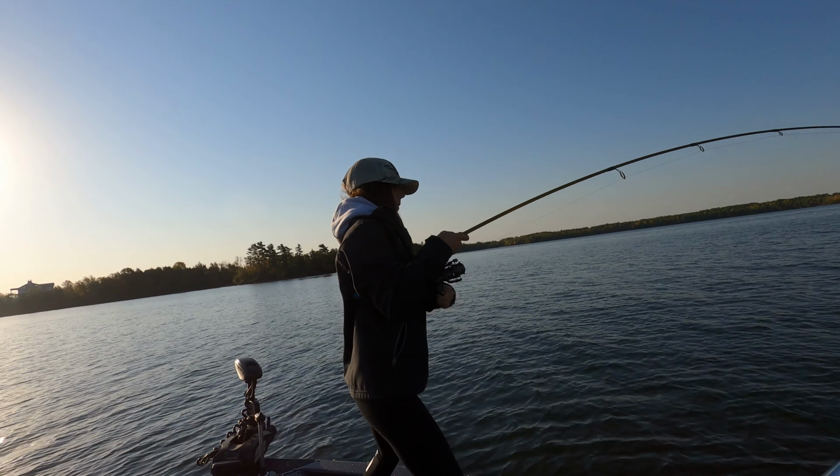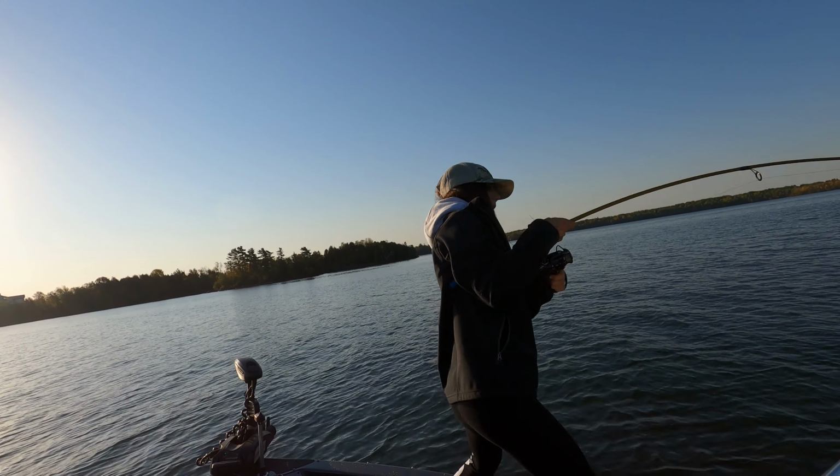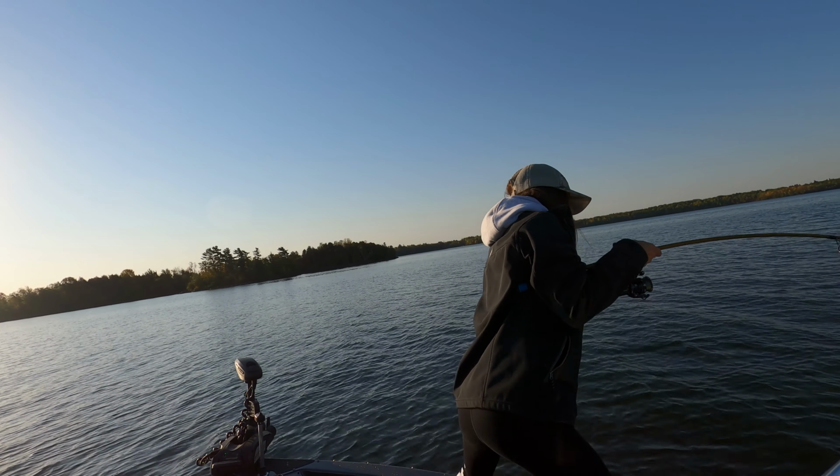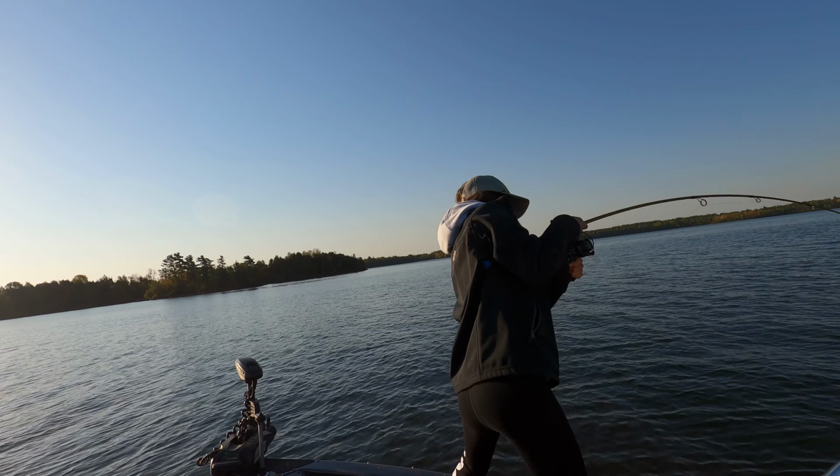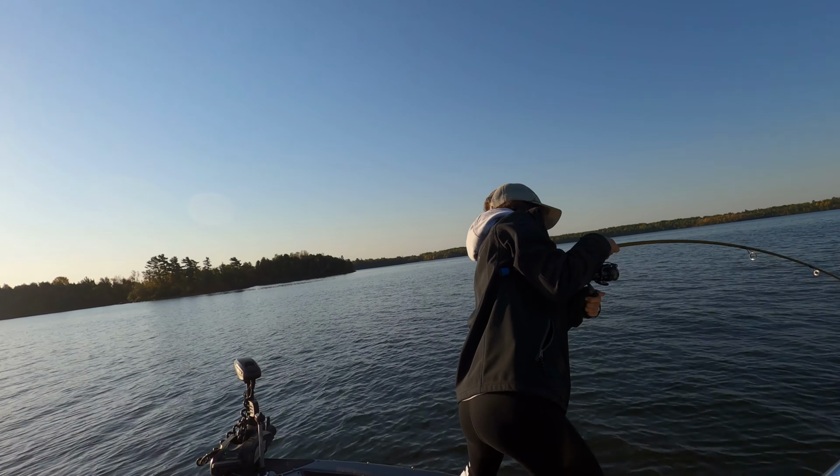Is it a pike? No. He's diving. Pike. Ooh. Yeah, it looks like a pike for sure. Ooh, it might be a muskie. It's a good one. A spot lock, it's here. Get the net. I got the net right here.